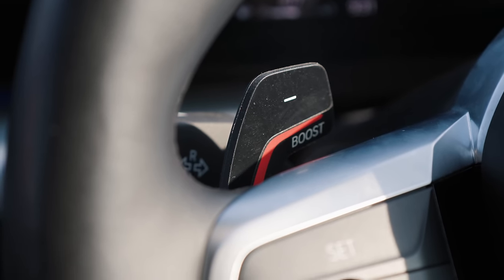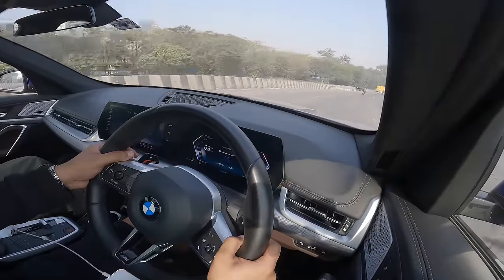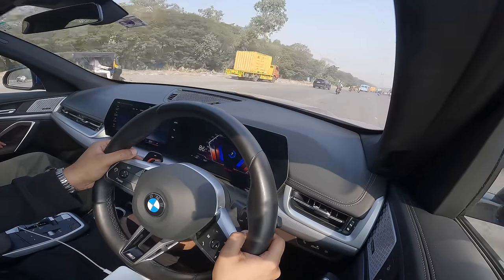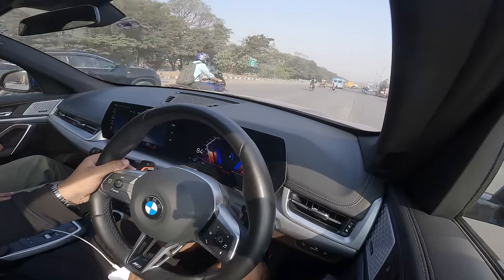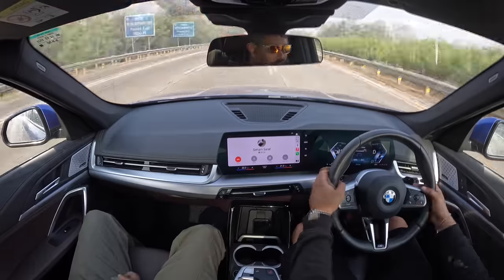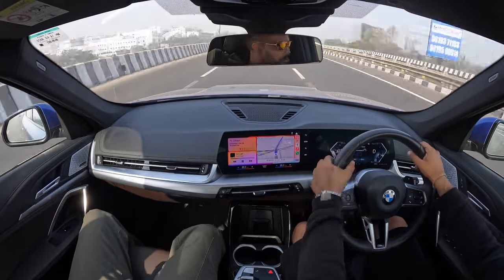Okay, can we try it? Yeah, can we try it in sport? I mean, it works without sport as well. Okay. But we'll just try and see. Hold the minus and stamp on the throttle. Yeah. Oh! Yeah, noticeable slight difference. Slightly noticeable, yes. It's like the engine, that initial kick is just a bit more aggressive when it comes to on the roll. Yeah.